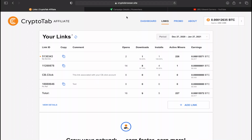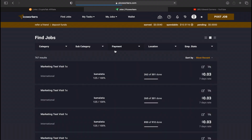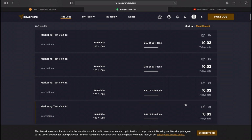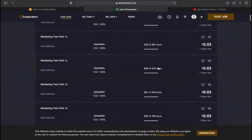So the website we're going to be using for this strategy is going to be right here, called Pico Workers. Now what this does is actually you can do jobs to get some money from doing these simple jobs like marketing, test, visit, one times, and you can see all of these. Look, it's the same thing, guys, but you're going to be getting paid out 3 cents over and over again. So this person needs at least 300 of this done. So 3, 6, and look at this one right here, just marketing, test, visit, 1. This needs 910 people to do this.